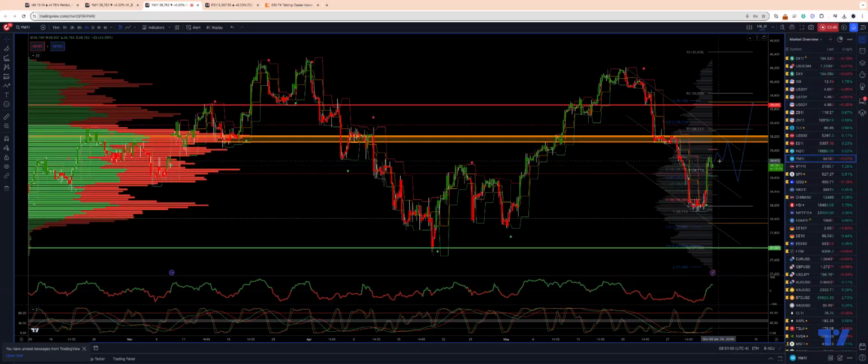So I'm looking for an extension up into the bull bear zone here, the high volume node for this 4-hour profile, 39,100 to 39,200. From there, I'd be looking for pullbacks and look for support into the 38,500s to then target another leg to the upside to test into the 39,660 area, weekly projected range resistance 39,700.